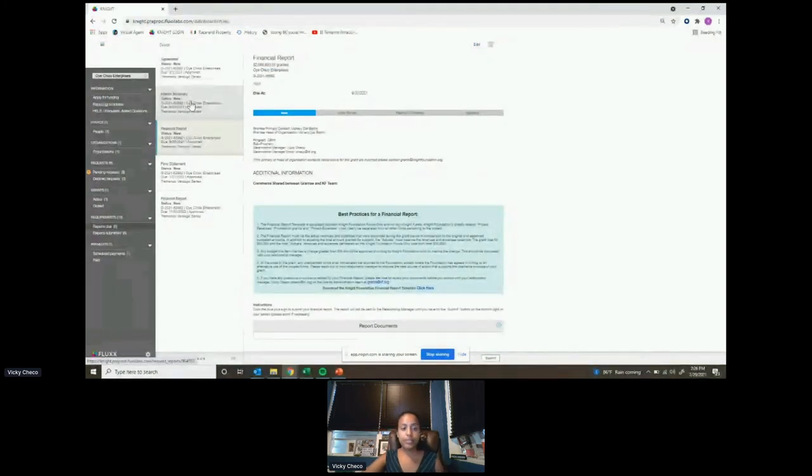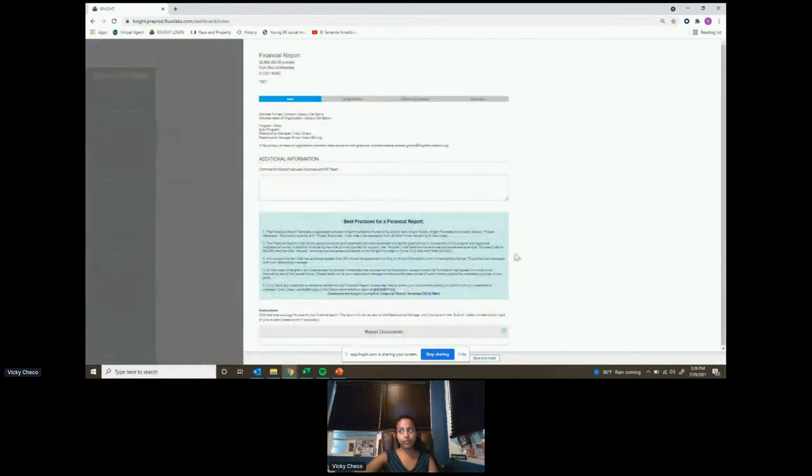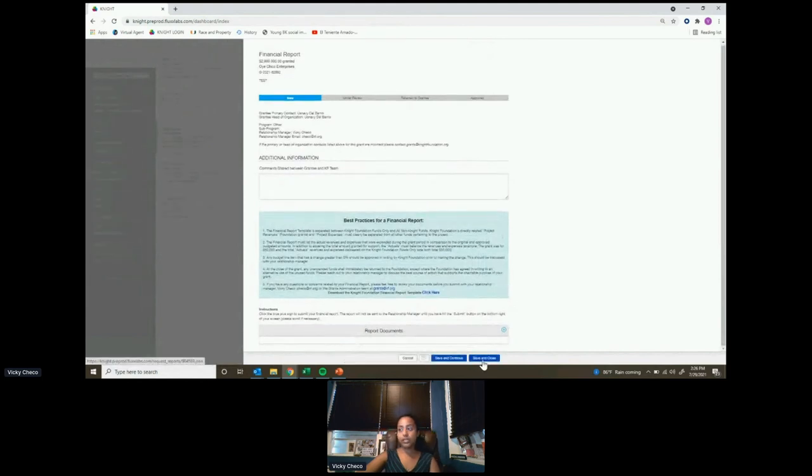Our system does send you automatic emails to let you know if a report has been marked as overdue, at 30, 60, 90 days. And once you log in here, you'll be able to access it and submit it. Again, edit button, save and close. A really cool feature that I want to highlight is save and continue.